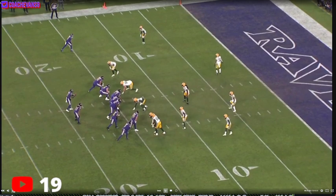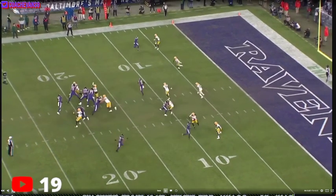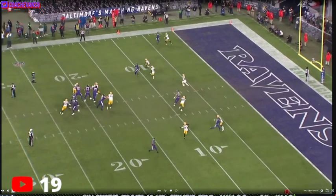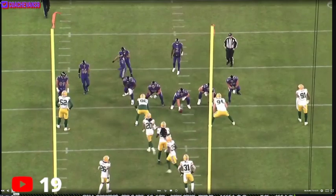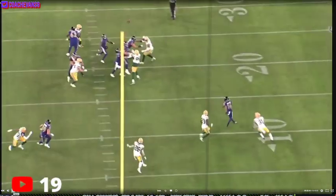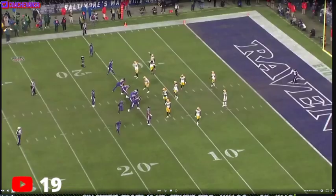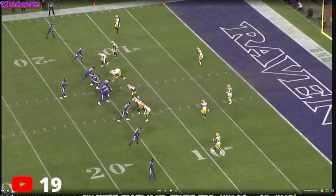Now we go with this bunch formation. Wallace is open right now. If you can hit Wallace right now, you got something. It gets knocked down. They batted it down. And 31 come up anyway, so he might not have got too much. Maybe I was jumping the gun. Yeah, 31's right there. He might have got his clock clean. I take that back. Wallace would have got cleaned up on that one. Now we're going empty.